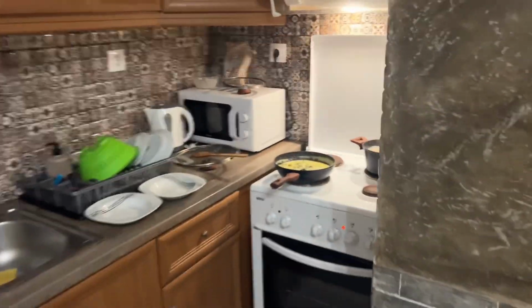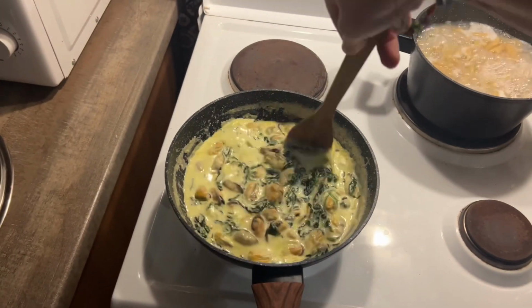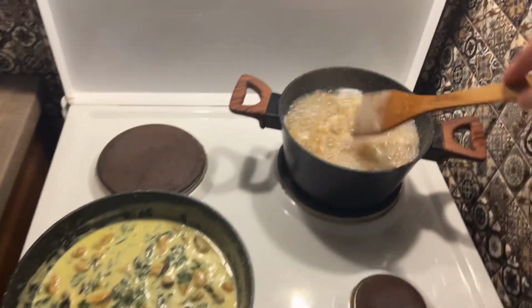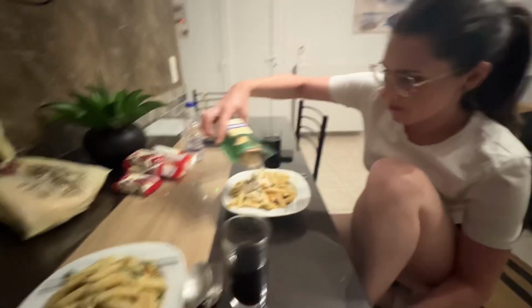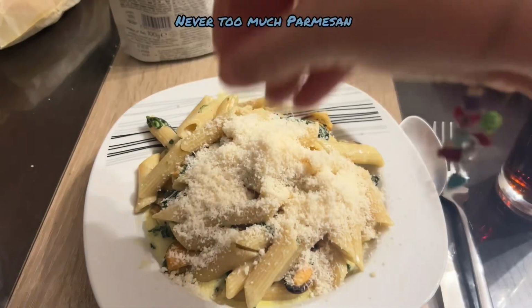The dinner is almost ready. Making pasta with mussels and spinach and cream. Pasta is ready. And the parm is the crazy Romica. Was an improvised recipe without salt, without garlic, without any herbs. But it's good. I think the parmesan did everything.